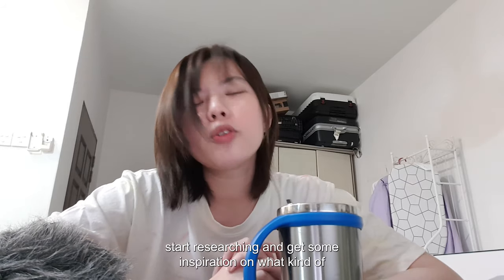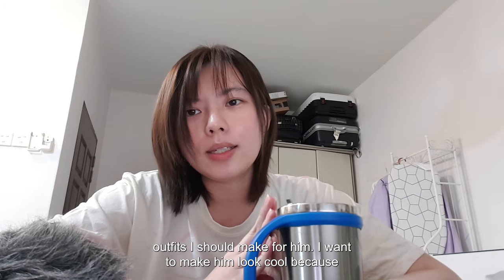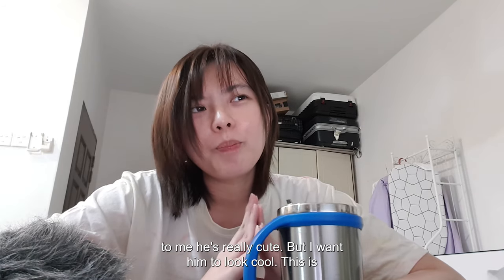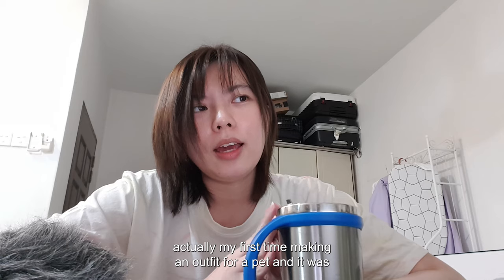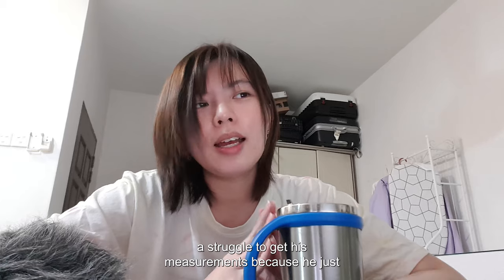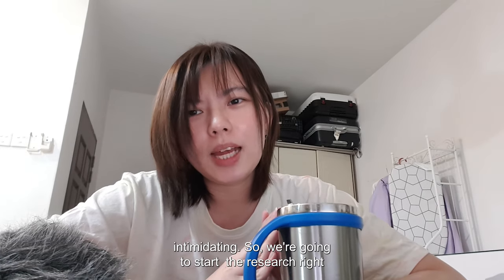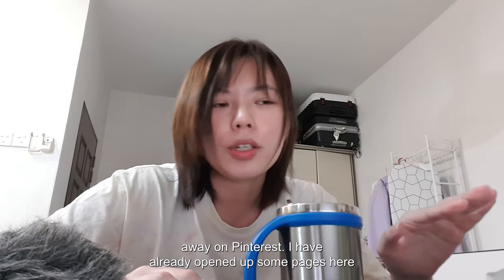So today I'm going to start researching and get some inspiration on what kind of outfits I should make for him. I want to make him look cool because to me he's really cute, but I want him to look cool. This is actually my first time making an outfit for a pet, and it was a struggle to get his measurements because he just doesn't like the measuring tape. I think he finds it intimidating. So we're going to start the research right away on Pinterest.